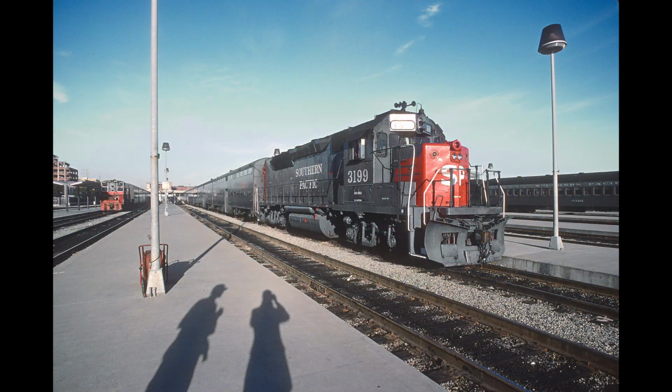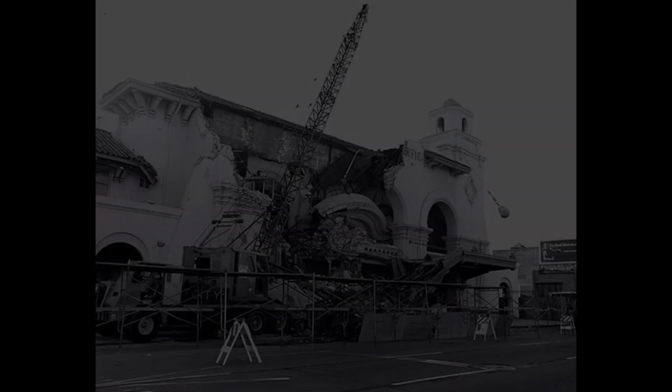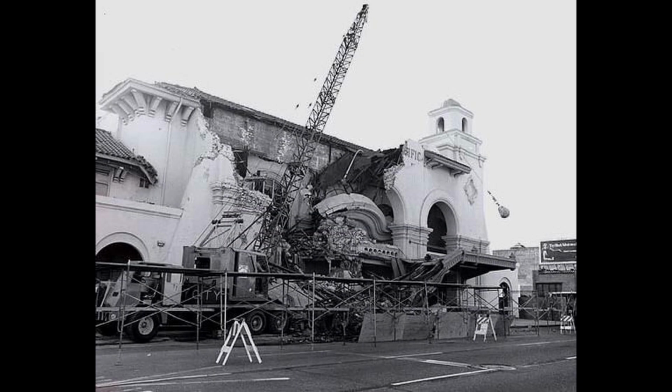By the 1970s, ridership was anemic, only about 1,500 passengers daily, from a peak of 16,000 in 1954. SP tried to discontinue the line unsuccessfully. In 1975, they replaced the Mission-style depot at 3rd and Townsend with its current terminal at 4th and King.